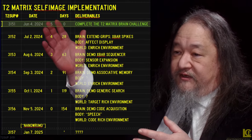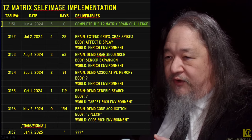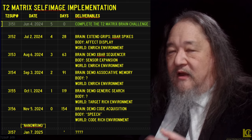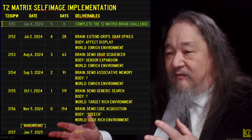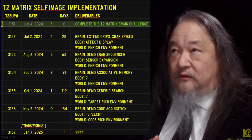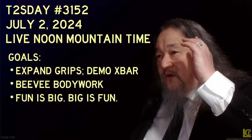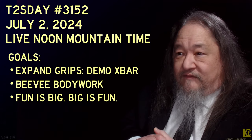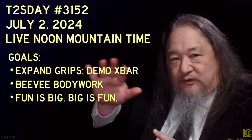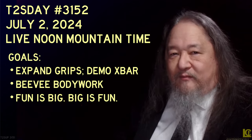So here we are in June. We're going to end at the 3156 in November, going to take the rest of November and December off, and then we'll pick up again in January afterwards. So that is it. The goals for next time for July is basically do some internal work, help out Beevee a little bit more, and have a lot more fun.